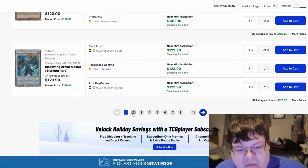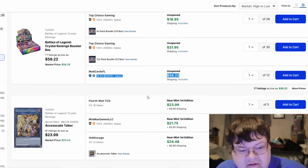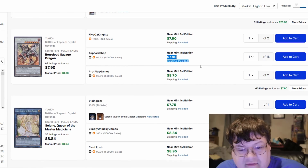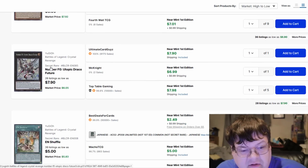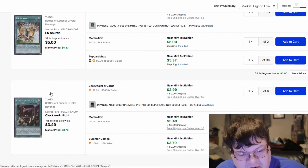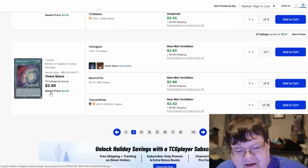And then we have Blackwing Armor Master at $124. Boxes are still $58. Access Code Talker regular copies $24.25. Borload Savage $8 to $9. Celine's also $9. This is, I think, going to go up over time too. 28 listings for these. Wow, a lot of low listings in this set. I'm genuinely intrigued by some of this.